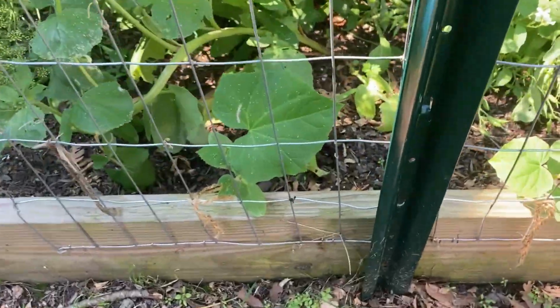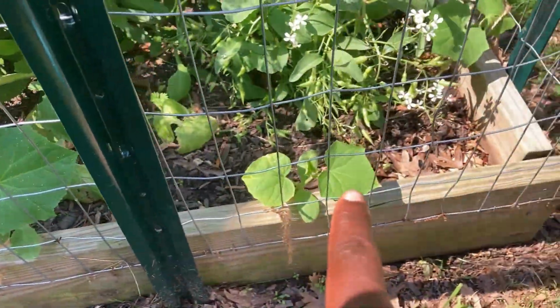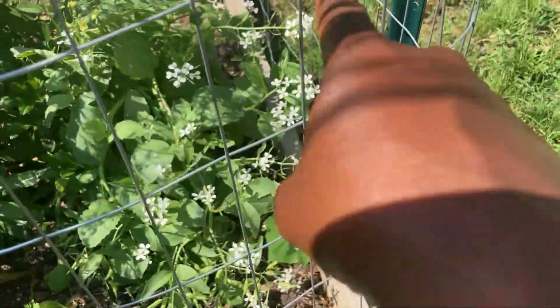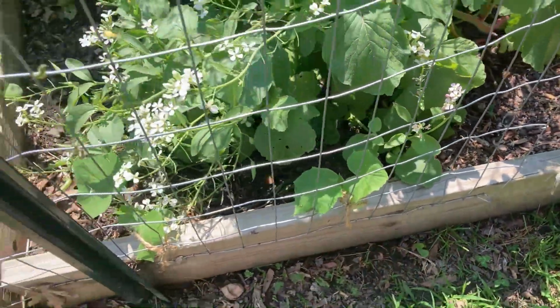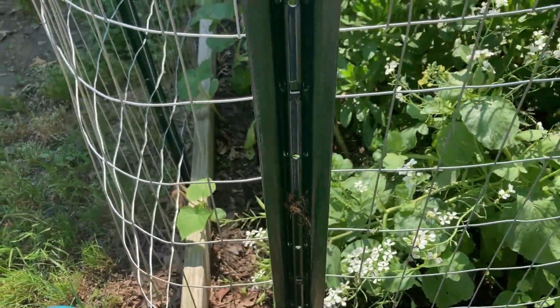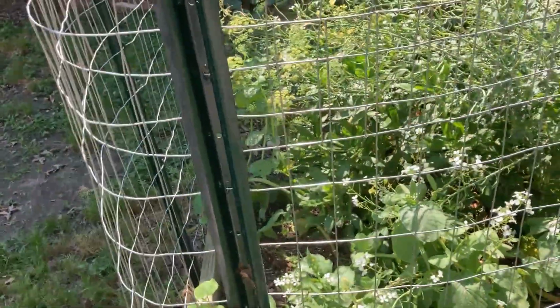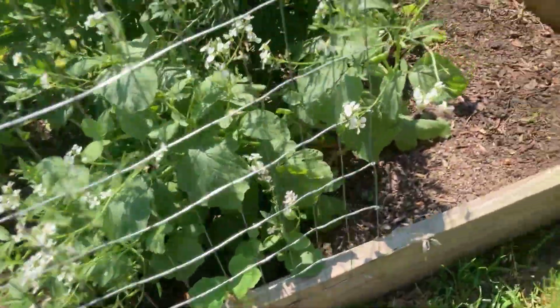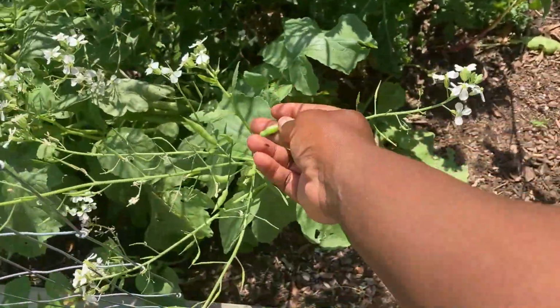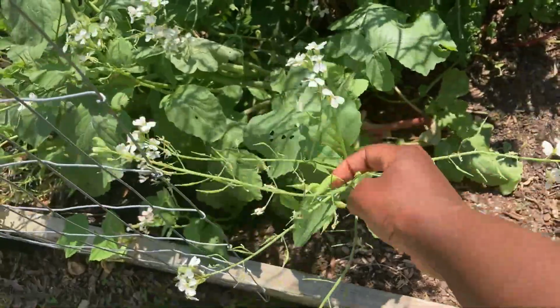Whoa. Here, there, and here are all cucumber plants that are going to climb this trellis. I try to keep the radish off of them, but they keep falling on them. But the radish will be gone soon once these seed heads develop on them.